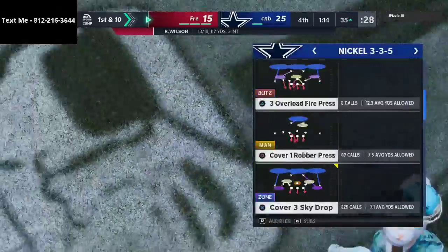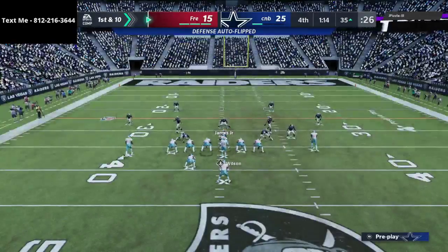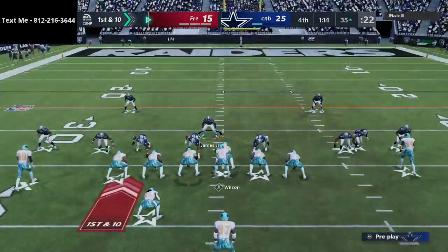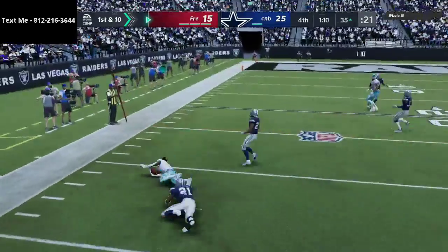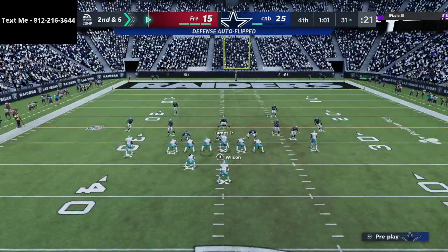You should always pass commit, unless you're run committing, in my opinion. For stuff like what just happened to me. I mean, he just, and there's that, you see? If he wants to throw the flat, that's 4 yards. It's okay. We're okay giving that up.